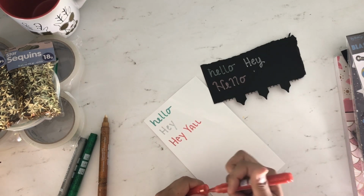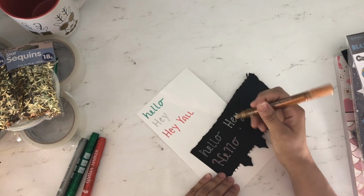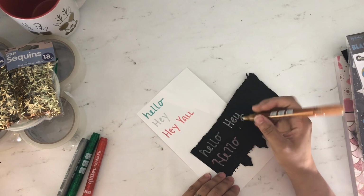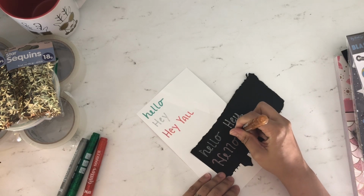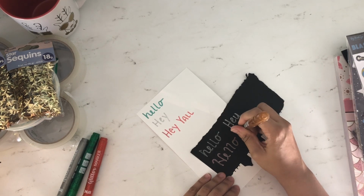All right, I'm just having fun now. And so yeah, that works. They work best so far on white paper, but the silver does look really good on the black. I don't think I would use the red or the green. Definitely not the green. Maybe the red. Almost looks a little pink on the black paper.